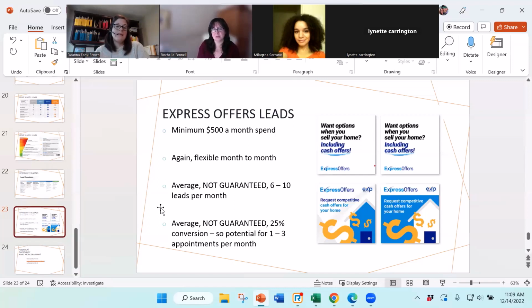Anytime that you have the ability to add to your tool belt, the more things that you can present to a seller, that you can ask the right questions, understand their circumstance, and have multiple solutions, that puts you in a greater position for success.